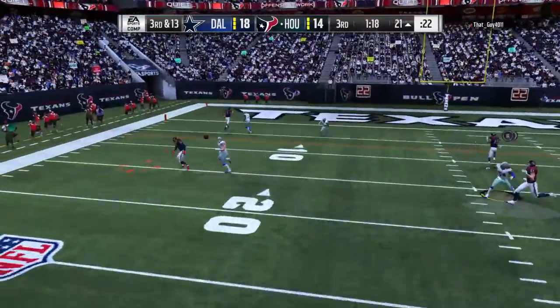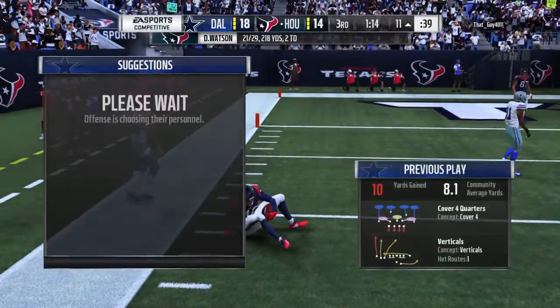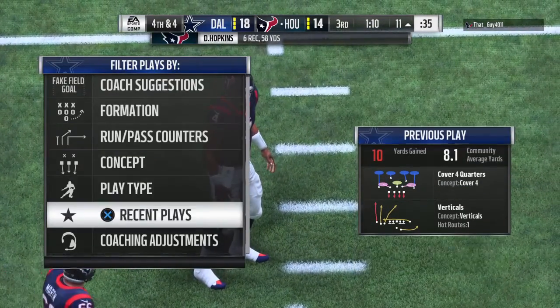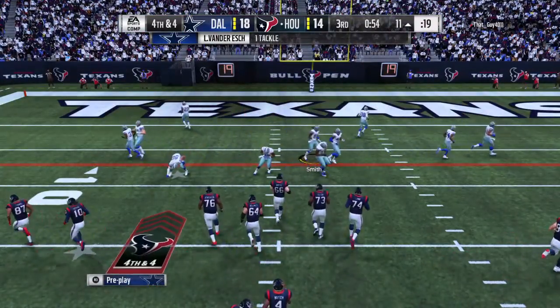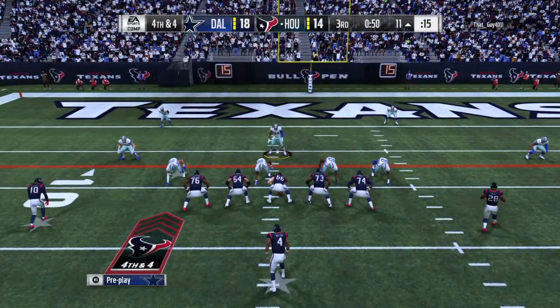A shotgun snap for Watson. Throwing the out route, incomplete. It's Hopkins, and he's brought down just outside of the 10 at the 11. They pick up 10, but it'll still lead to a 4th down. And no field goal try here from the red zone offense out there. They'll go for it on 4th.